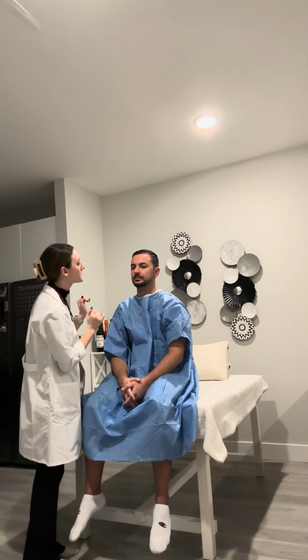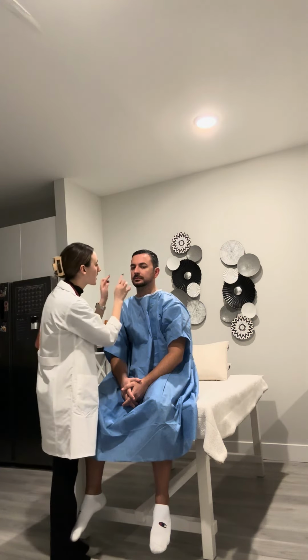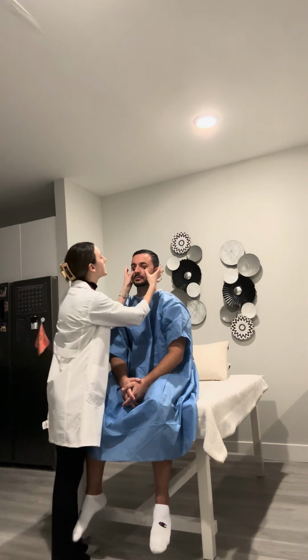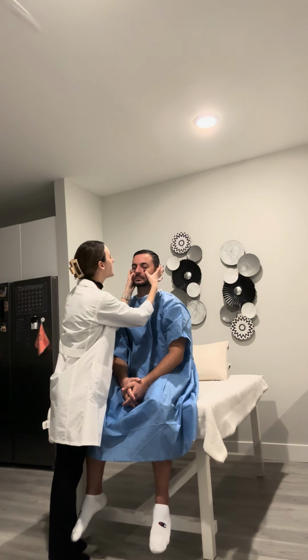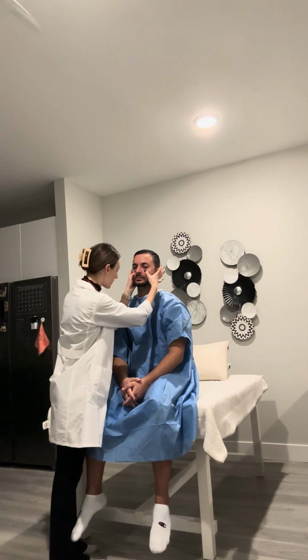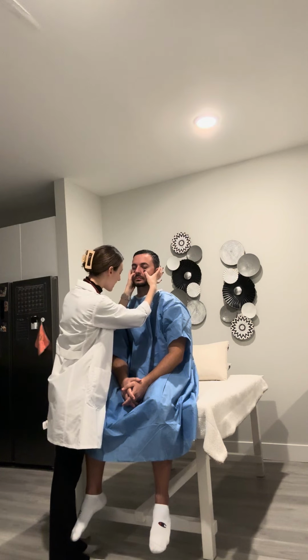Now we're going to move on to the eyes. The eyes are aligned. The eyebrows are symmetrical and bilateral. The eyelids are smoothly covering the eyeballs. The lacrimal system is free of drainage. The conjunctiva is pink. The sclera is white. The cornea is translucent. The irises are hazel, and the pupils are round, about 3 millimeters.